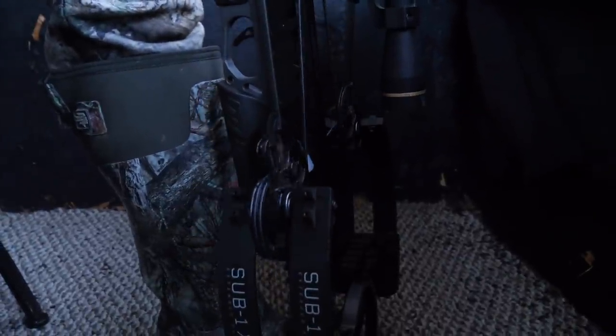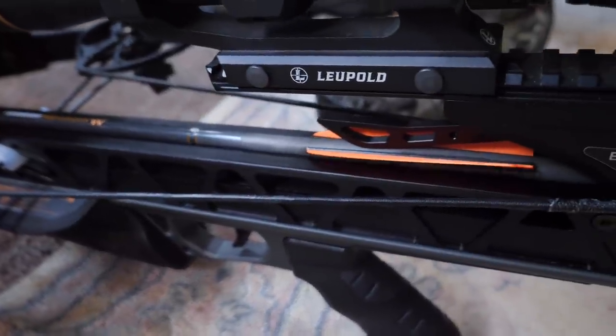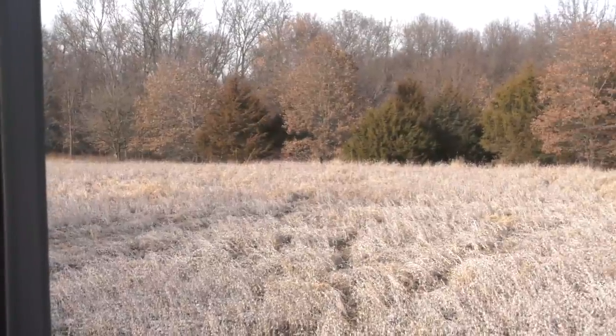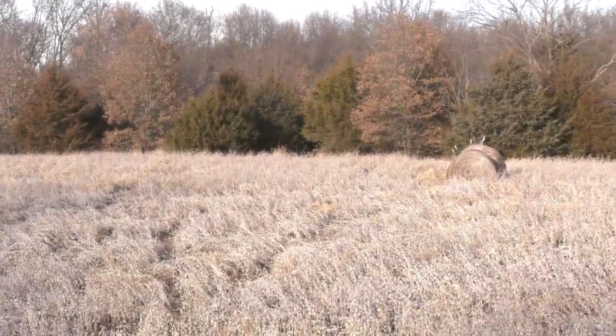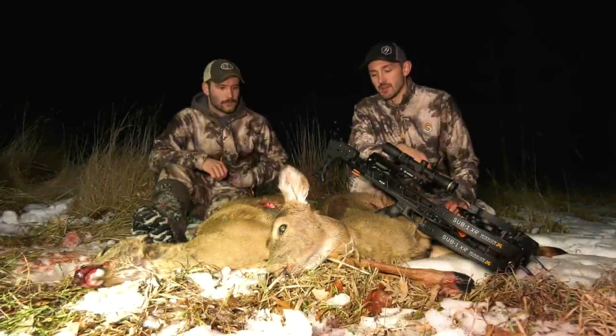So me and Forrest just got set. We're in a blind we call Box of Doe and Sits. We're sitting over some standing beans in here for a doe mission. Hopefully me and Forrest can get a doe or two down with the Mission crossbow tonight. We got two down last night. Late season, gonna try to get a couple more.